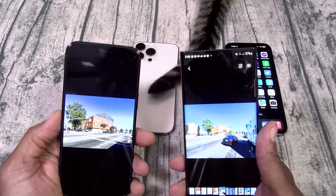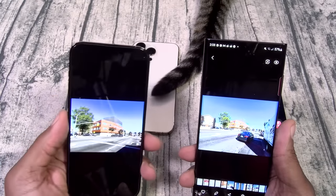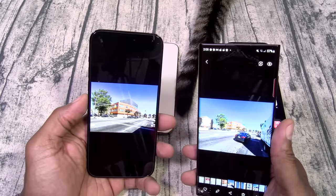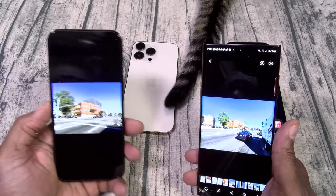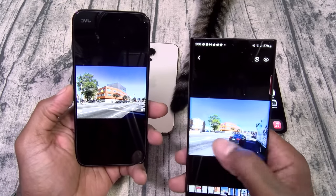So, say I want to check the parking sign. Anybody who lives in New York City, I don't know what area you live at or what country or state you live in, but in New York City, the parking wars are crazy. You got to read those signs, otherwise you might get a ticket or you might get your car towed. So if I park all the way in the corner, I want to be able to zoom in and look at a sign. So I'm going to zoom in from the Galaxy.